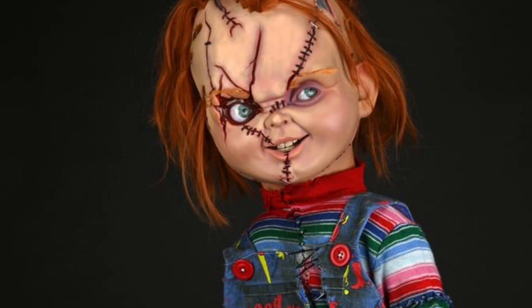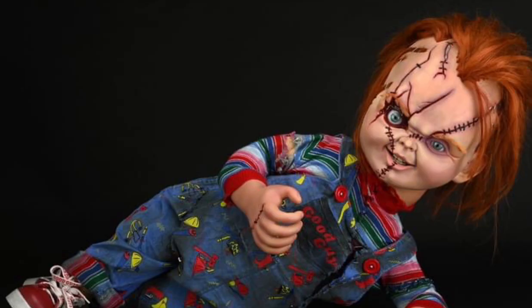So overall, just going off of the prototype pictures, I would give this doll a B. And if they deliver everything that we were expecting and we're doing good, then we can go from there when we do the review.